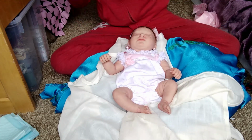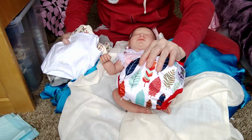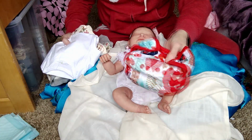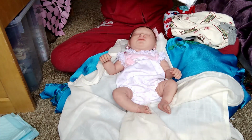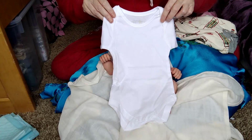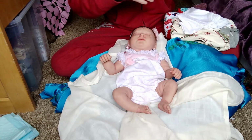But yeah, I think I'm going to change her into something comfy because she went a long, long way from France. It took her almost about 3 weeks to get here. I'm gonna put that on her, and we'll put a onesie on her. Hopefully it's not way too big.